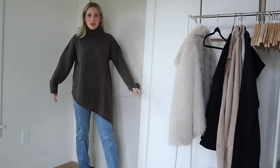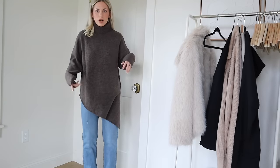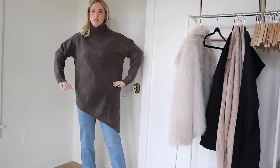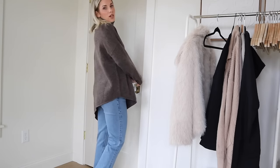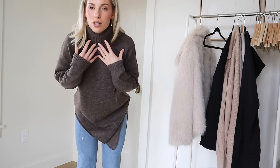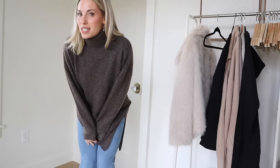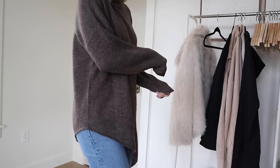Comfy, comfy, comfy. All right, another viral sweater that I have seen is this one. It's so cute. It's more of a tunic style. I actually think this would look really cute with leggings and maybe even a belt or something, but I love this. It's super soft, comfy, asymmetrical hem. Love the little slit on the side. Has a true turtleneck, which makes it super cozy. I love this brown color, but it came in multiple colors. Definitely can see why this one is viral.